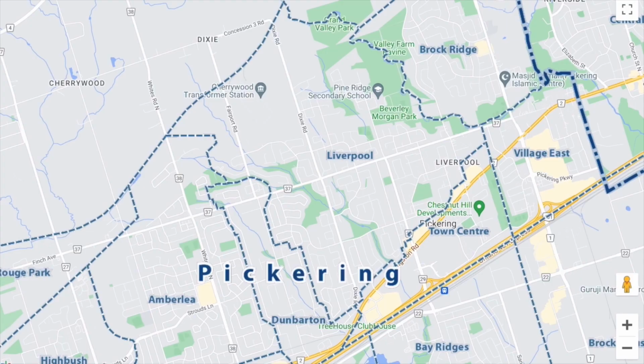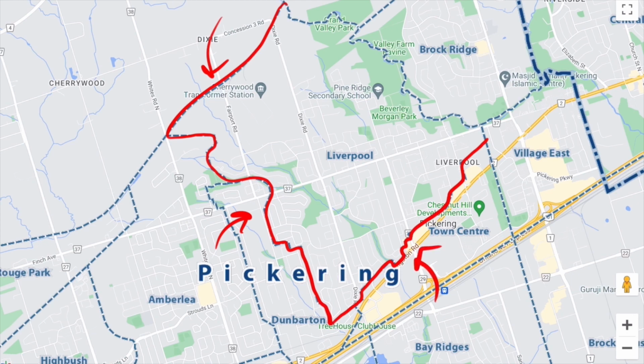So, the Liverpool neighborhood is bound to the north by the CP rail line, to the west by Fairport and Appleview, to the south by Kingston Road, and to the east by West Duffins Creek.